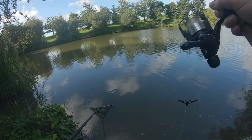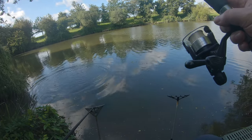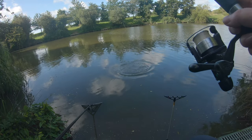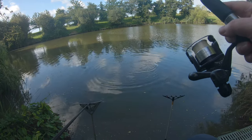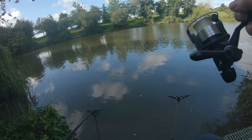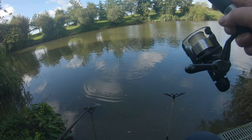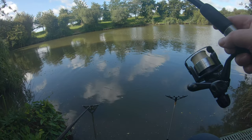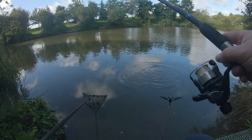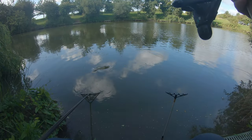Hey? It's my first bite. I've completely reset up from yesterday. I wasn't happy with my setup. I've only literally had sort of two casts. That was on corn. I decided to go straight on corn because there was some big roach or rudd in front of me. It's not big, it's only about a pound.